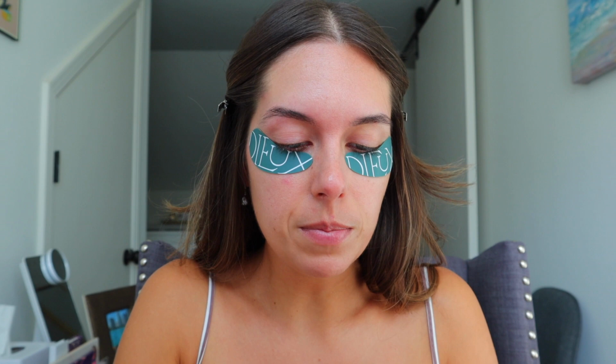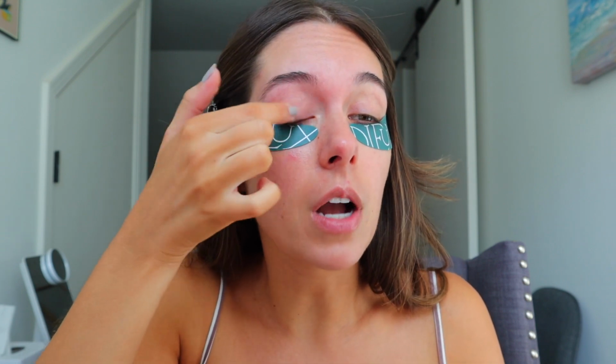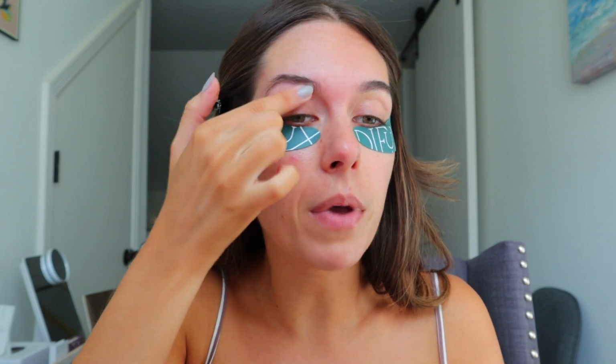And I'm gonna put a super thin layer down because I really don't want it to be too greasy, because that can actually impede your eyeshadow and make it bunch up, and there's a chance that it will actually crease more if you have too many layers on.